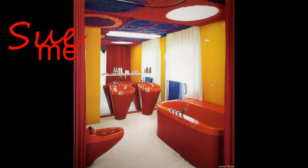We have all the primary colors, red, blue, yellow. Additionally, we've got some orange, we've got some white. This is just color central. This is what people think of when they think of late 60s bathrooms. The problem is, nobody had a bathroom like this. This is one of those things that is just pretty much relegated to the very expensive decorator magazines of the time.